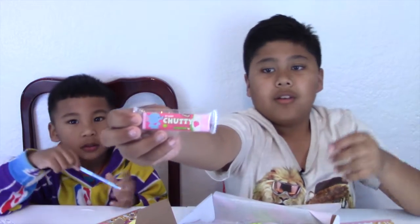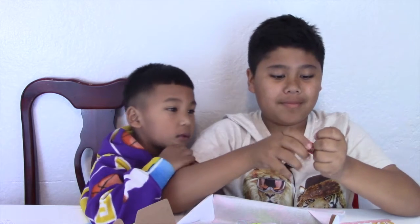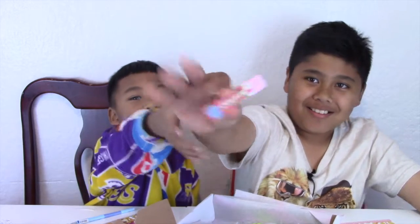This is the stick chewing gum eraser. Oh, what is it? Wait, no, I don't want to eat it. It smells like strawberry.